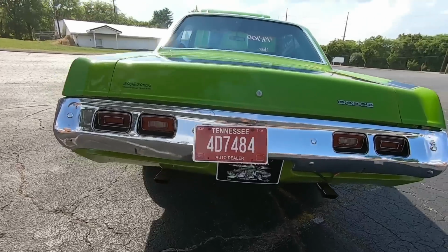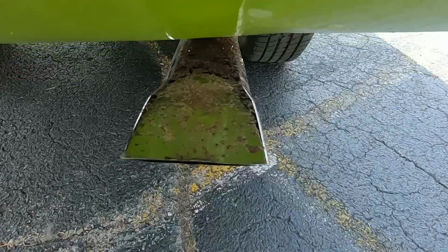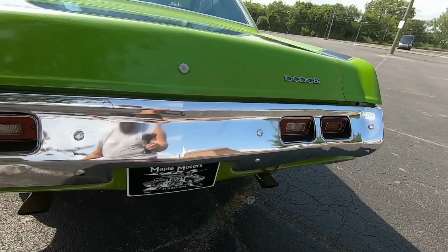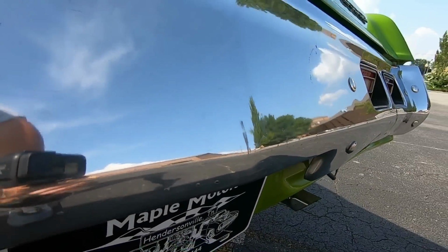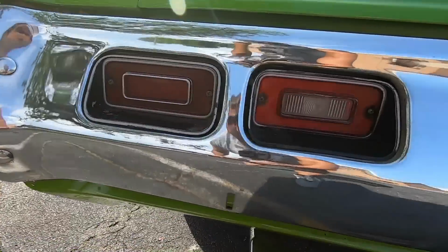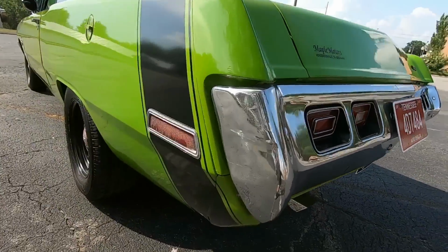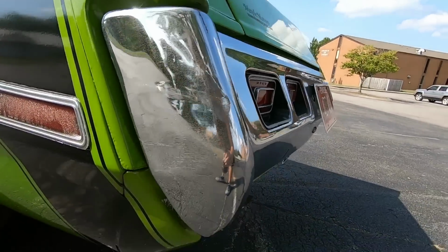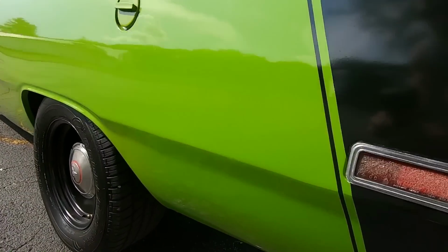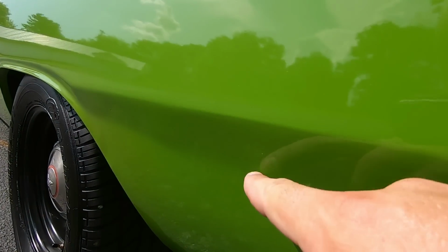Dual exhaust off the back. Little bitty tips. They're rusted. Gives you another reason to change them. Rear bumper's not in perfect shape either. Getting all close, kind of show you the little scratches and the pitting, the oxidation coming out of the chrome there. There's a dent over here on the side for the bumper. This side seems fairly solid compared to the other. Little dimple there.